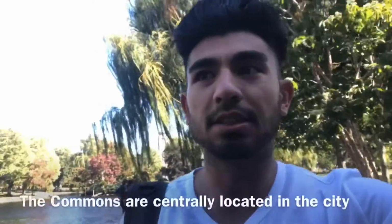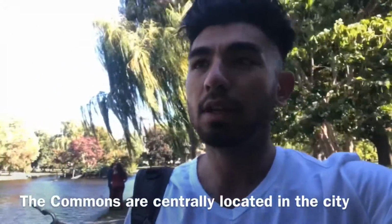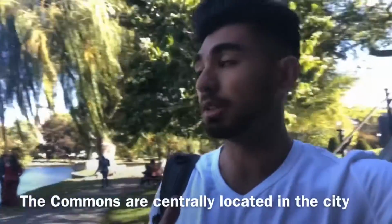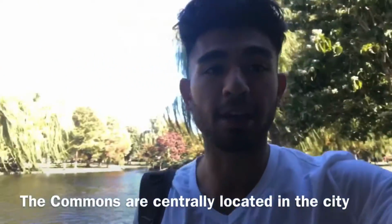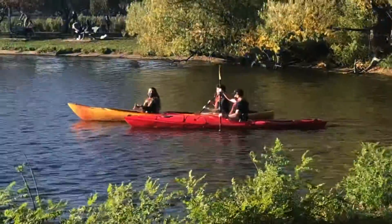So you'll hear me say a lot of things on this, that this is the first or this is the oldest, this is 16 something. That's because Boston is so old. It's like walking in an outdoor museum. It's actually really cool. So from the Common, there's a bunch of different ways that you can go. You can go to Beacon Hill, which is a really cool neighborhood to check out. But right now we're gonna go to the Esplanade, one of my favorite parts of Boston.